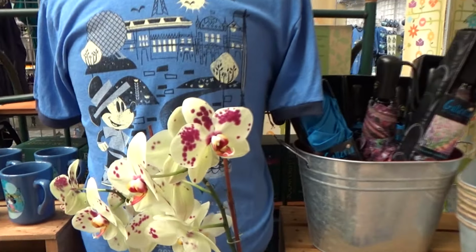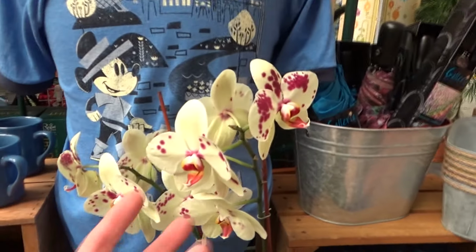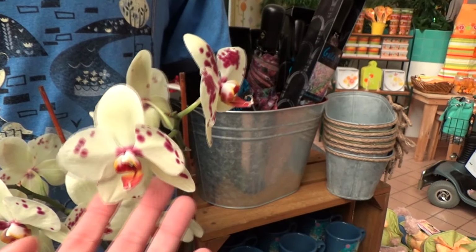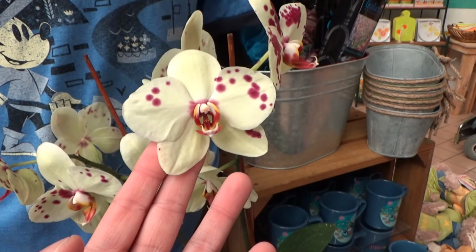Oh, is this a hibiscus? Look, there's the hibiscus. That's an orchid. Okay. Wow. It's nice. No, it's beautiful. Don't touch it. Why? Because they're very delicate. I'm being delicate with it. I know it's extra orchidinary, so why would I mess it up?